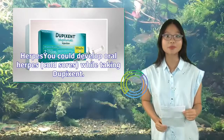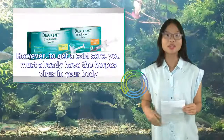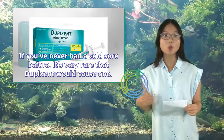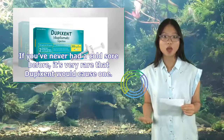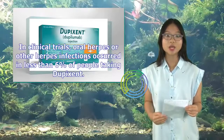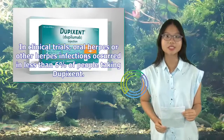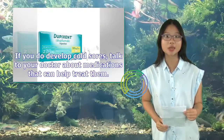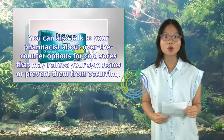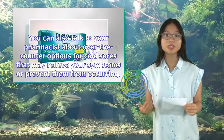Herpes. You could develop oral herpes, cold sores, while taking Dupixent. However, to get a cold sore, you must already have the herpes virus in your body. If you've never had a cold sore before, it's very rare that Dupixent would cause one. In clinical trials, oral herpes or other herpes infections occurred in less than 6% of people taking Dupixent. If you do develop cold sores, talk to your doctor about medications that can help treat them. You can also talk to your pharmacist about over-the-counter options for cold sores that may relieve your symptoms or prevent them from occurring.